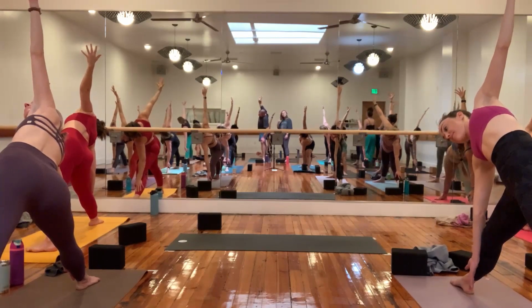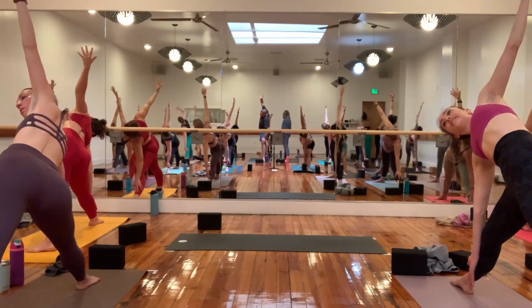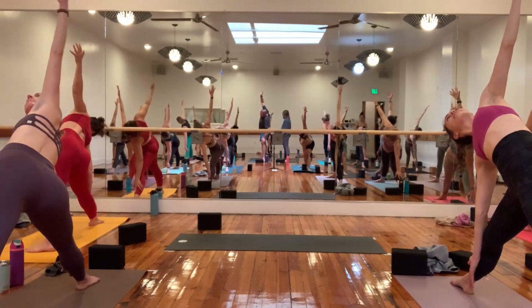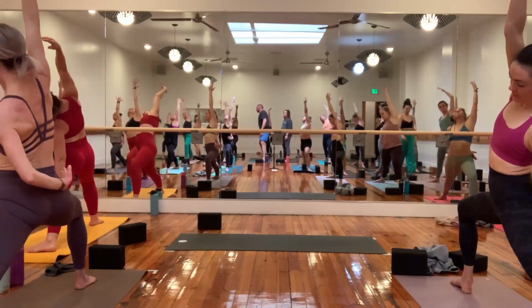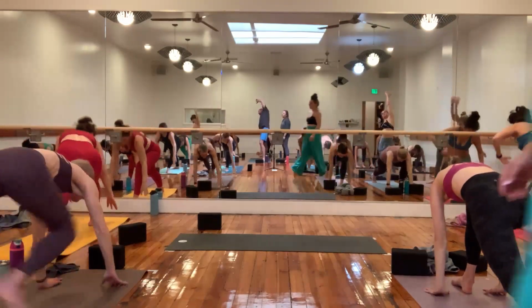Okay, now can you bring your awareness back up to the heart? So you can feel it pulse. You can feel it beat. Reverse warrior, bend your front right knee. Lift your front arm up. High plank. Down dog.